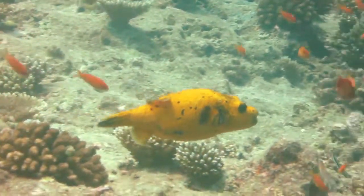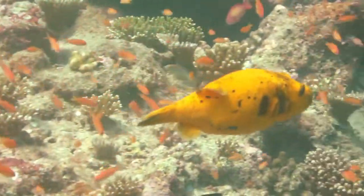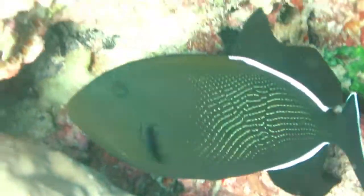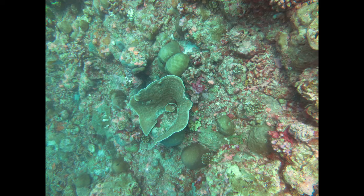A yellow pufferfish, bright yellow I might add, and lots of other fish too. Another Indian triggerfish. This is a spider conch shell. This is the beginnings of a cabbage coral.